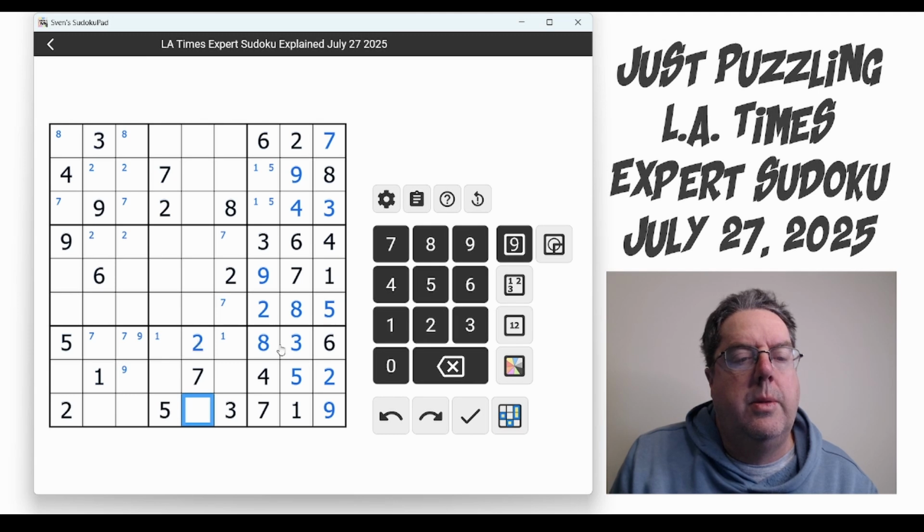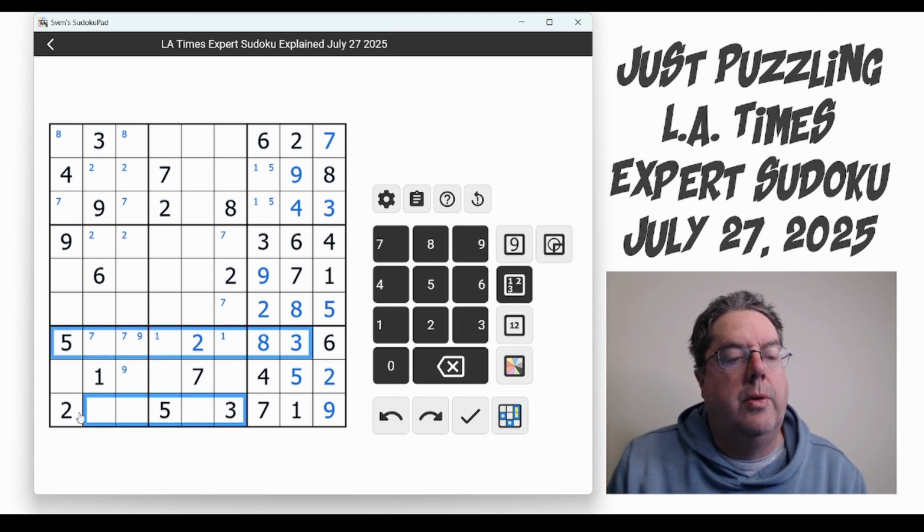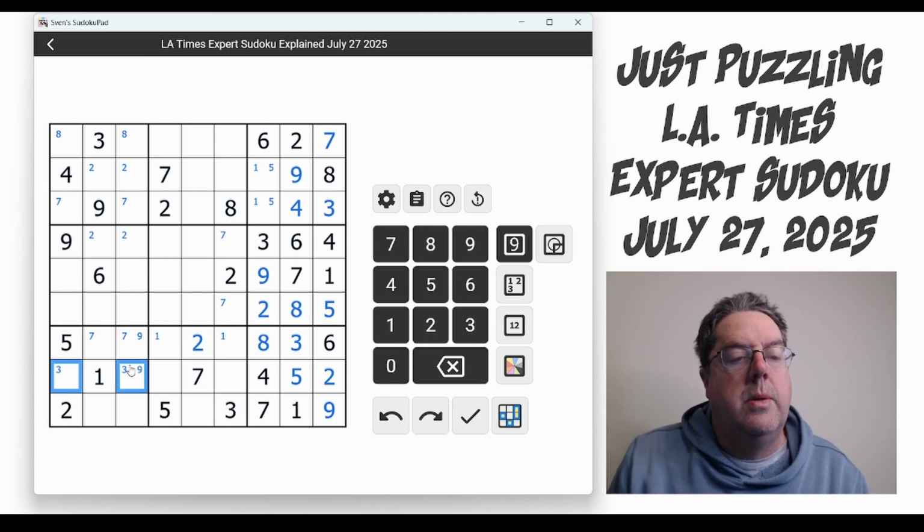Okay, so 3 looks across here. 3 looks across here. So 3 is one of these two. 1, 2, 3, 4. So 4 looks across here, 4 looks down there, so 4 is those. 4 is up there, 1, 2, 3, 4, 5, 6, 7, 8, and 9. Okay.